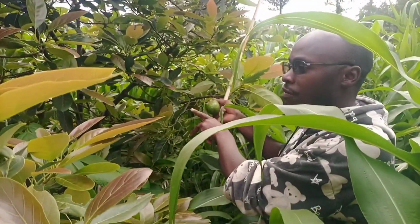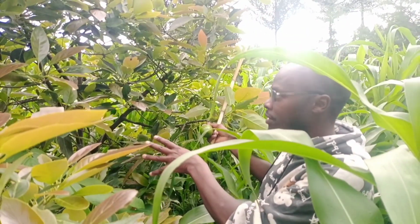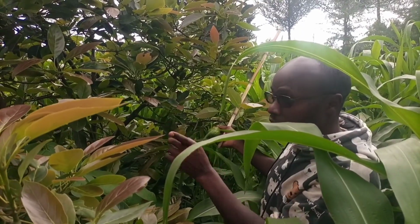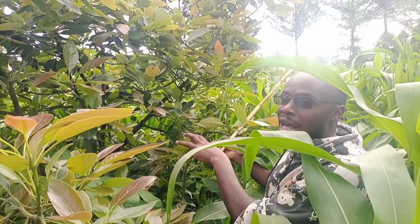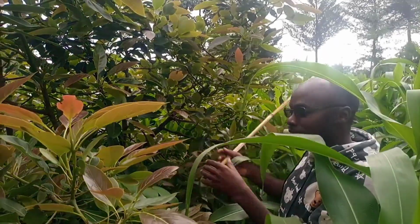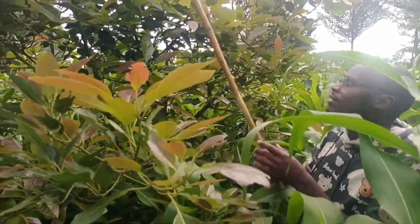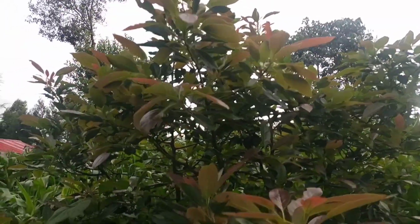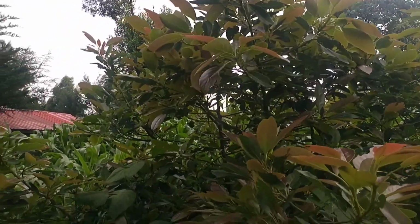The first fruiting had very few fruits, but this is the second one. And it is few simply because they flowered when it was dry. But now, as you can see, these leaves are very healthy because there is a lot of rain. So we are expecting a lot of avocado. A lot of it. I will come with a sack.